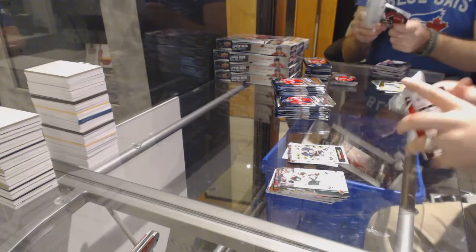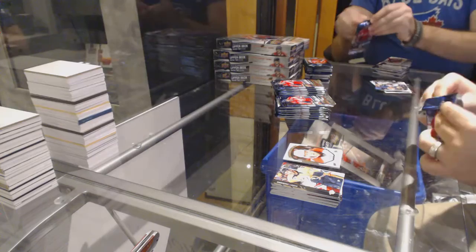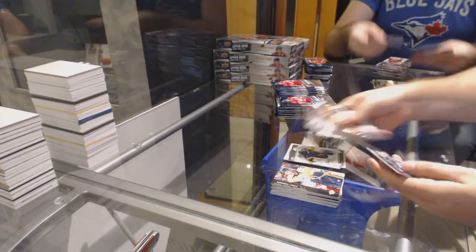Portraits of Brock McGinn for the Carolina Hurricanes. McDavid asked that, yeah, I really hope we get one of those. Brian Elliott for the St. Louis Blues canvas.